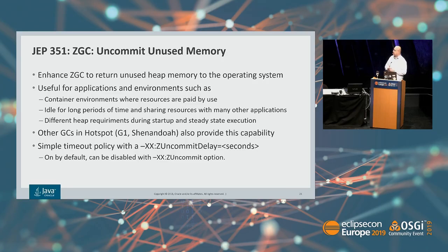This is on by default, and of course, if you like to have unused memory in the VM, that's fine too. There is an option for that, Uncommit, that you can use. And you can set a delay until memory is being returned.